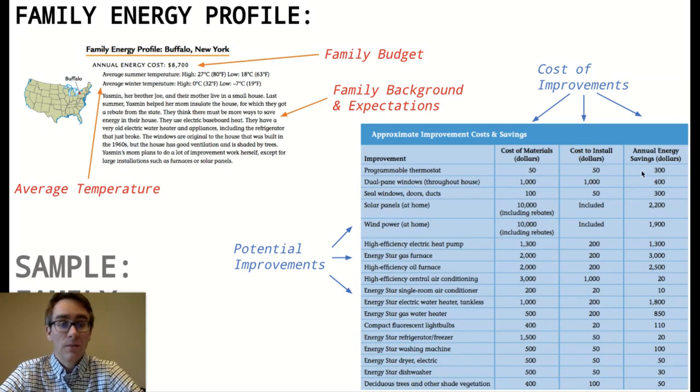So, some things, for example, a programmable thermostat, you can get good annual savings, but look at something like solar panels. It's going to take a long time, cost $10,000. Materials, it's expensive stuff, and it saves you $2,000. So it's going to take a while for it to recover that cost, to get to the point where you're actually making money on that. So you've got to spend some money to make some money.